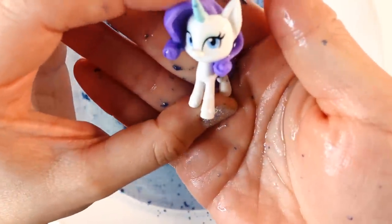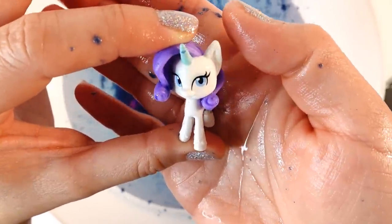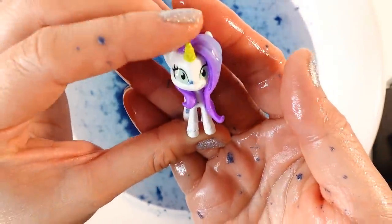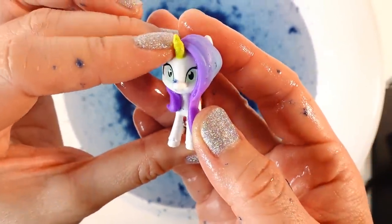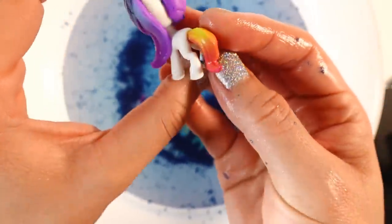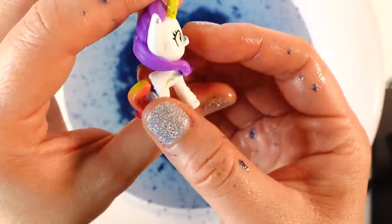Okay, and here is Rarity. Oh, she's so pretty. I love her light blue horn. Okay, here is another new pony. Oh my goodness. So here is another white unicorn with yellow horns, purple and blue hair, and what looks like kind of an orange yellow tail.